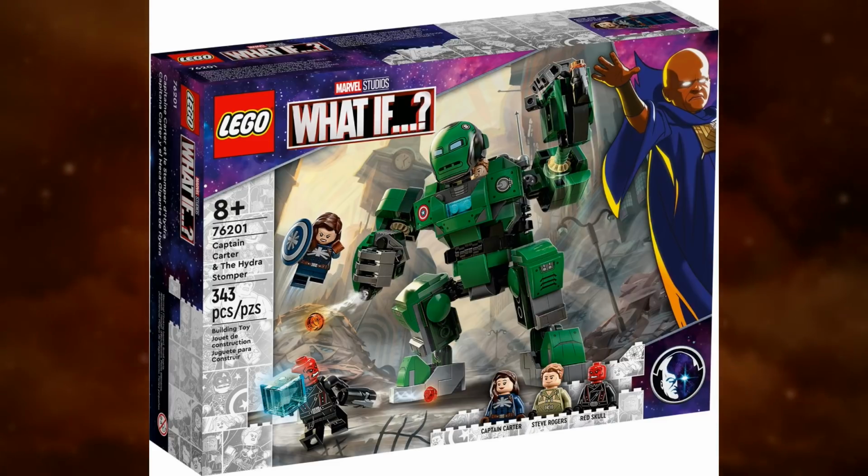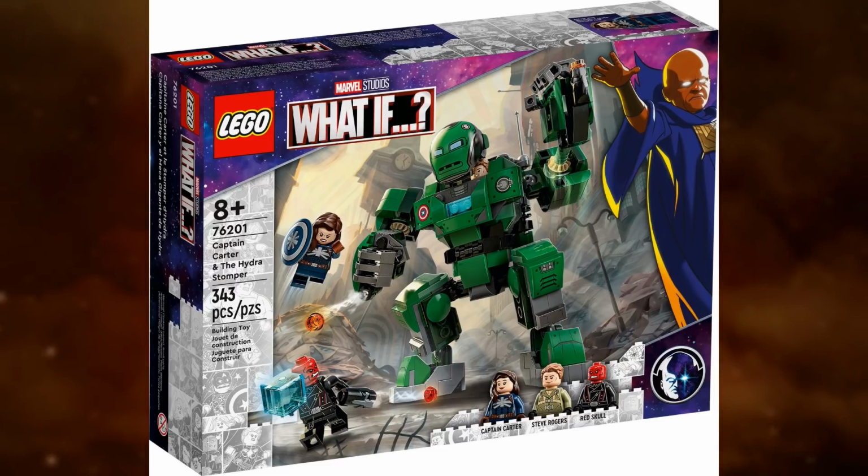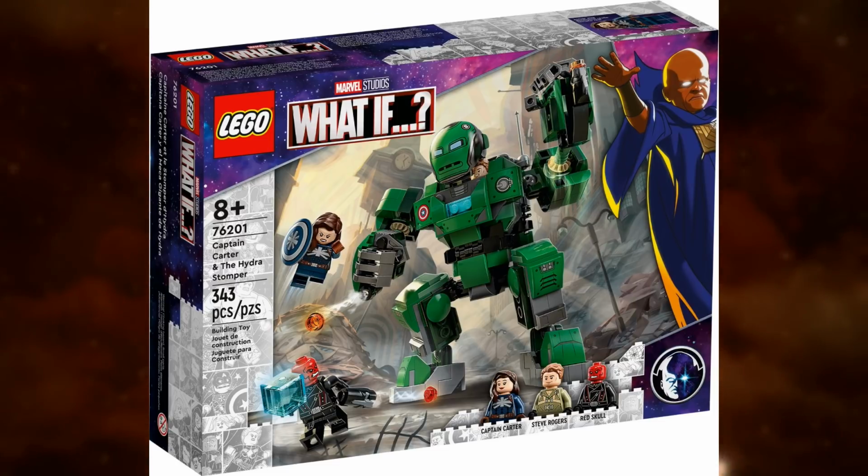This set includes 343 pieces and 3 minifigures, that being Captain Carter, Steve Rogers, and the Red Skull. Now, I'm not entirely sure on price, but I do think this set is going to retail for 40 bucks, but I could be wrong in that, so if I am, let me know down in the comments.